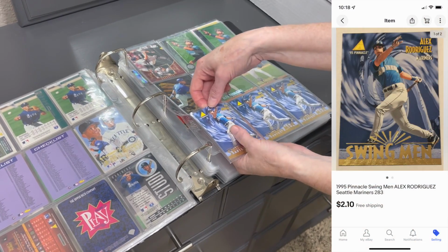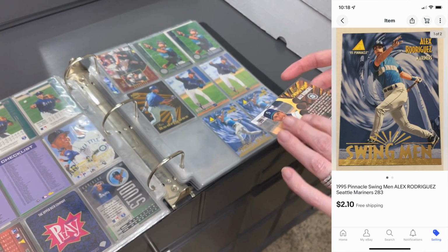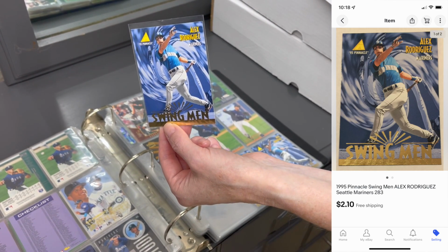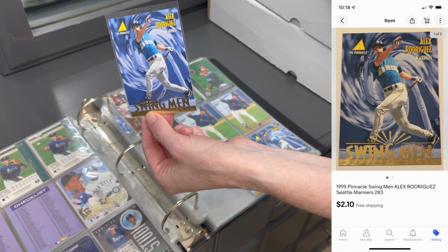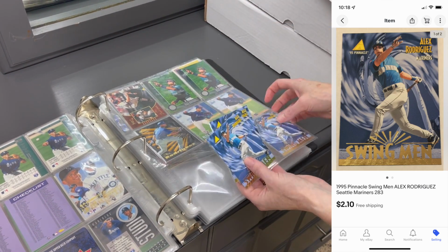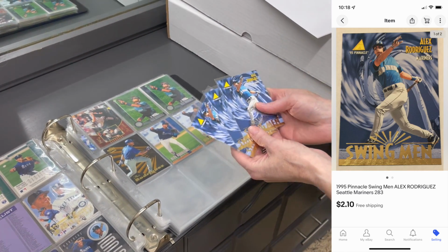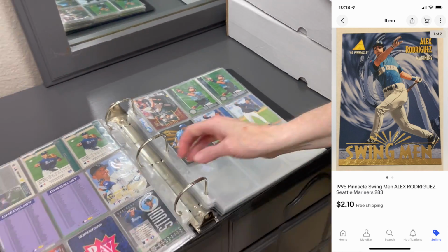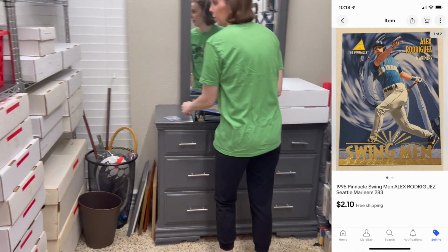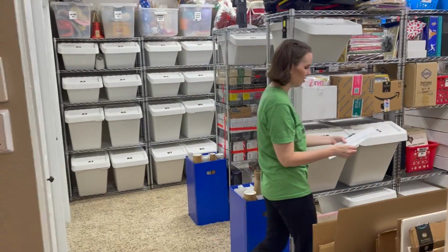Okay, it says number 283. So let's double check. Yeah. So it's this card. This sold for, oh, they bought all three. Yeah. They bought all three for a total of $6.87. So I'll take them in there. And these came from my husband's personal collection. That's right. Oh, actually, there's another card.